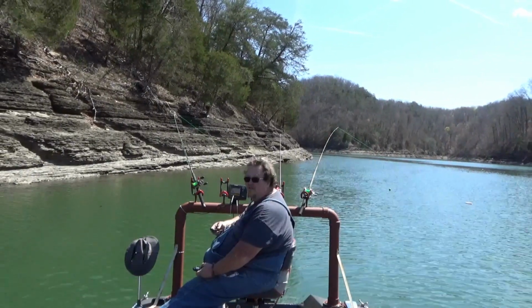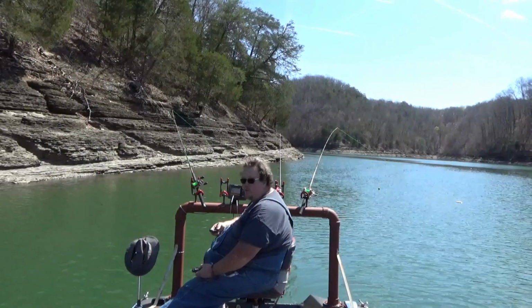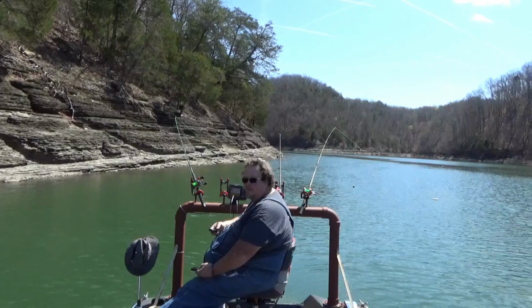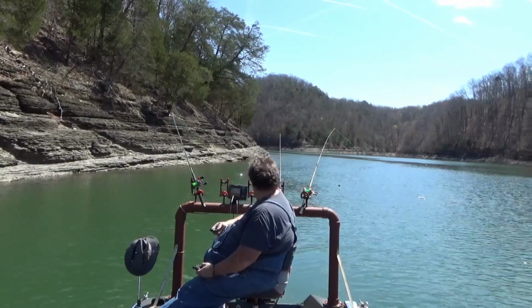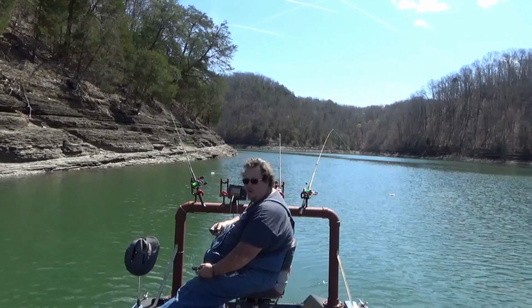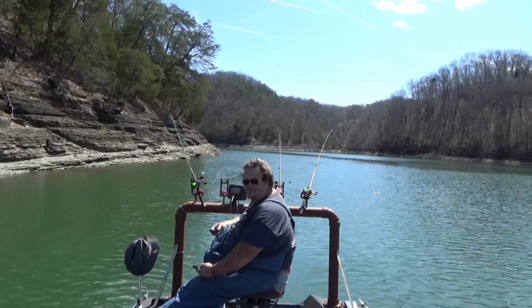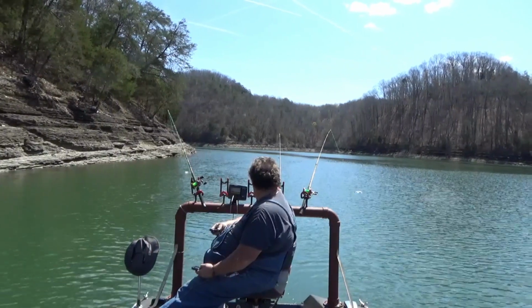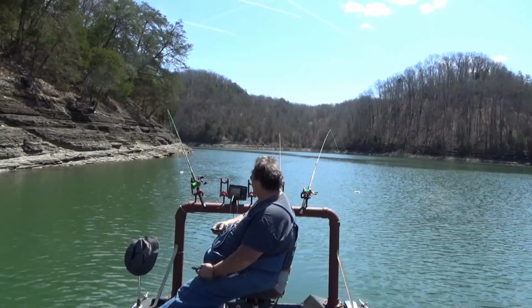They're in here, guys. It's just this cold front that started coming through last night, and things have changed. They stick to the bottom. I've marked a lot of big schools of bait fish, but still no hits. All we can do is just keep trying.